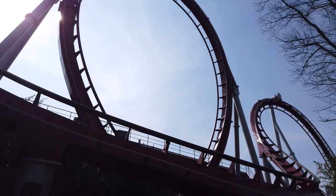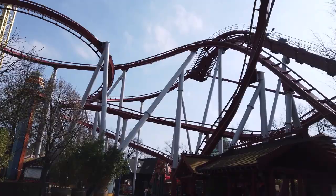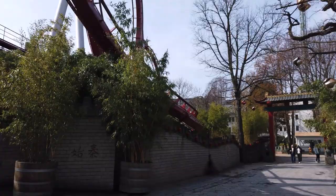It's only a little one, but there's a B&M Flawless coaster here. So it's gonna be a totally new experience. I'm excited to try it out. And although the entrance to the park was really busy, this back area is really quiet. So hopefully we'll be walking straight on.